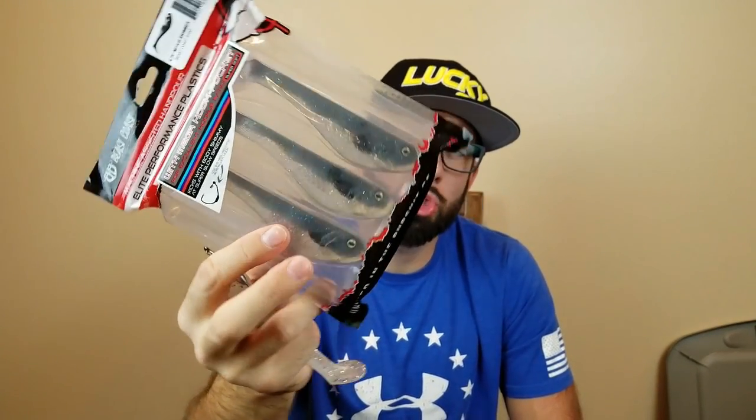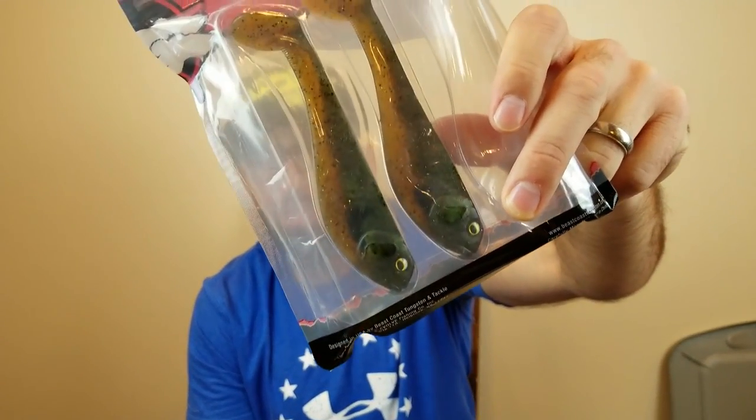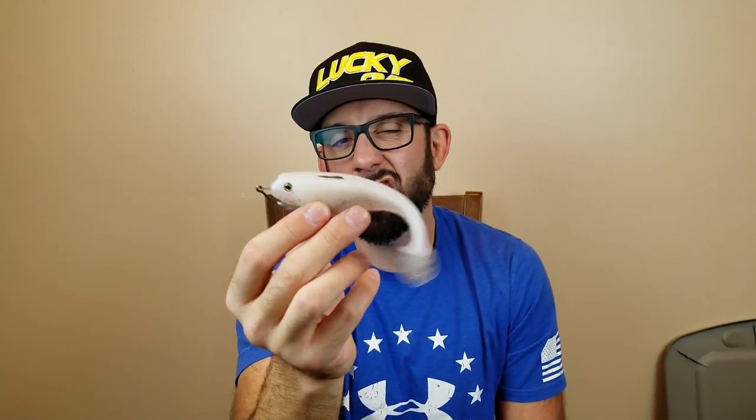I got the Beast Coast Shad, very natural clear color. The Dope Gill, awesome little bluegill imitation. We'll take a closer look at these. But finally, the Pro Pearl. And that's what I've been using to imitate shad on my local lake. It's a little bit dirty, dungy, yucky water, so the white stands out pretty darn well.